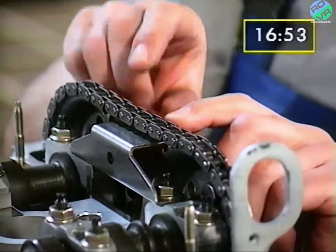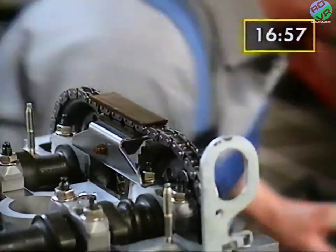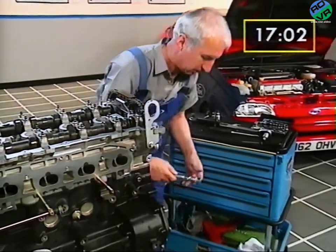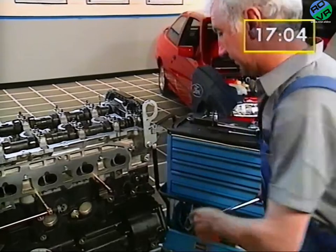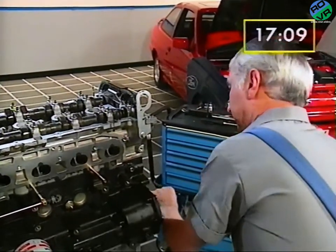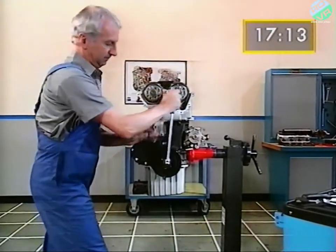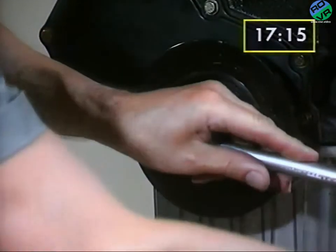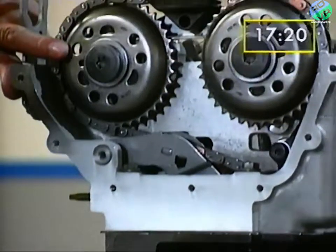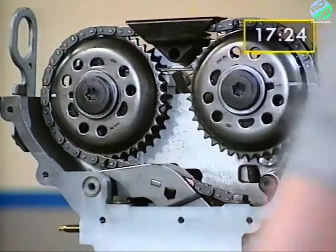With the top chain guide back in place, you can now check the adjustment of the valve timing. You should crank the engine perhaps a couple of full turns and position it with piston number one at top dead center, again using the marking on the fan belt pulley. Once it's at 12 o'clock, the inner cutout on each cam sprocket should be pointing outwards, approximately level with the top face of the head.